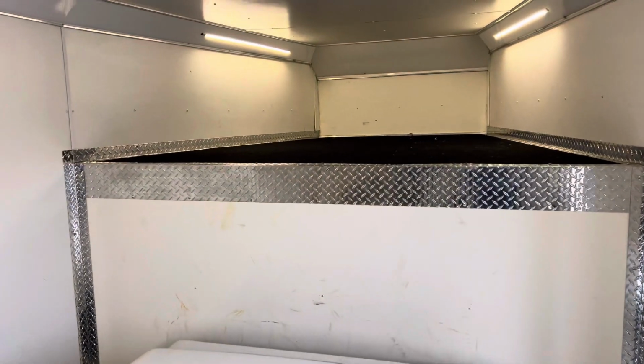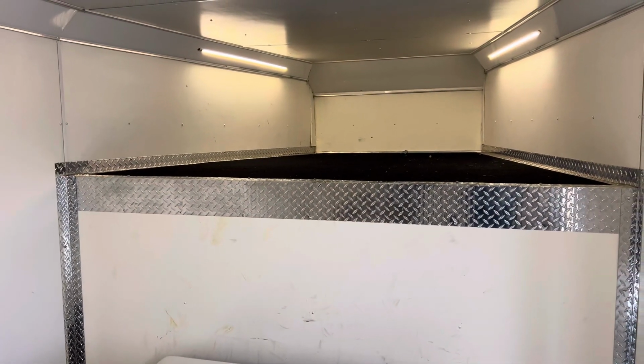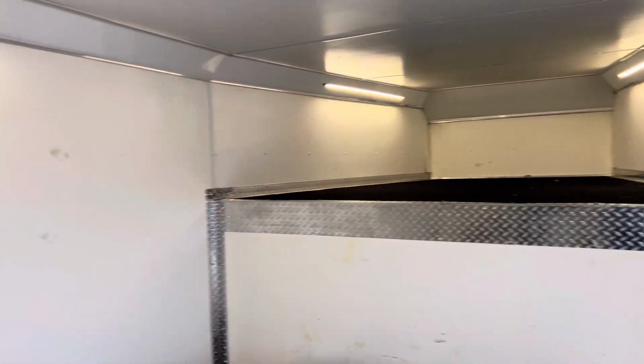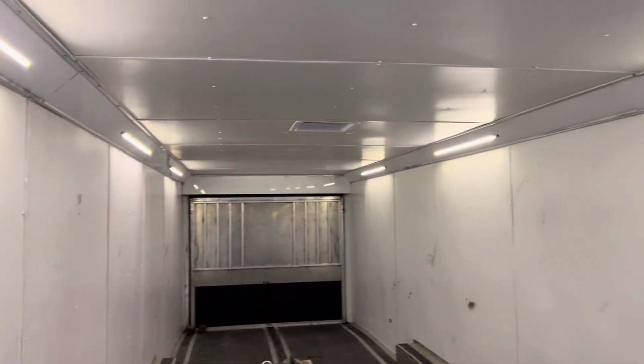And the upper top piece over the gooseneck is all carpeted and it's beautiful and it's clean. And recessed LED lighting throughout. I could not be more happy with this.